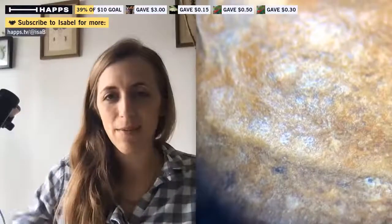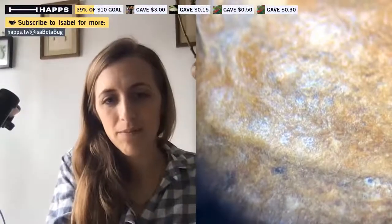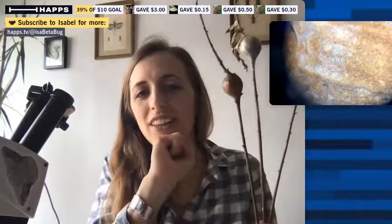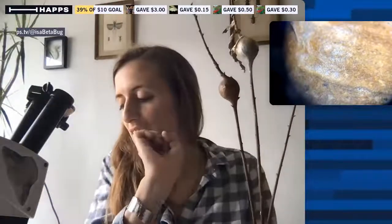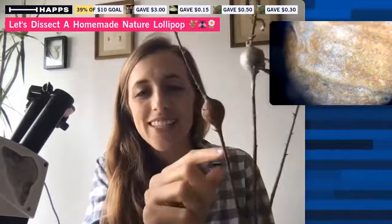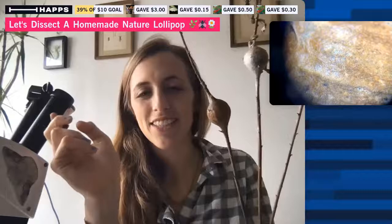I have this screen set up here for when we zoom in and take a look through the camera in a moment. Because the little larva inside is very small, we'll use the dissection scope for that.